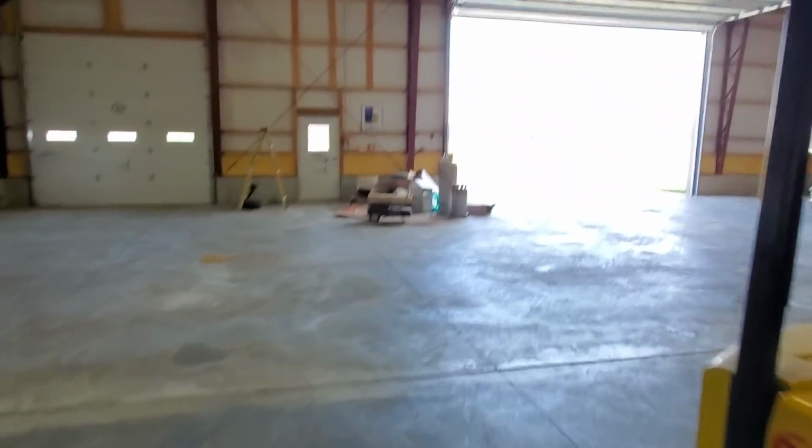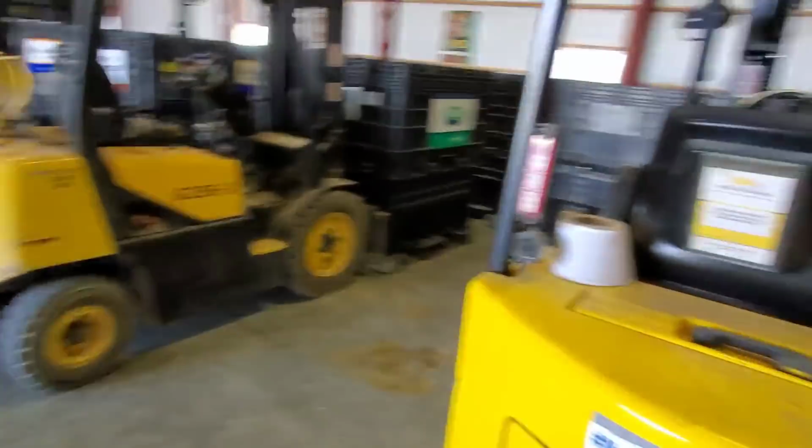All right, well, I got that done. These boxes are empty. The wagon is gone. Those beans are treated and out of here. You'll notice I have 2 forklifts again.